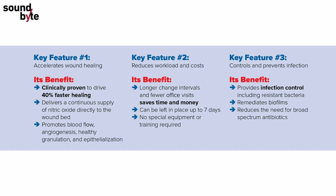Second, Restore reduces workload and costs. Restore can be left in place up to 7 days. Longer change intervals and fewer office visits save time and money, plus no special equipment or training is required. Third, Restore controls and prevents infection. Restore provides infection control, including resistant bacteria, remediates biofilms, and reduces the need for broad-spectrum antibiotics.